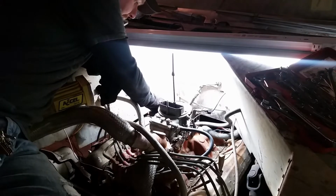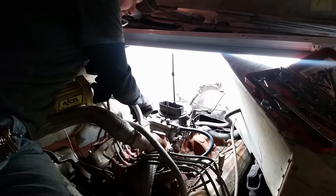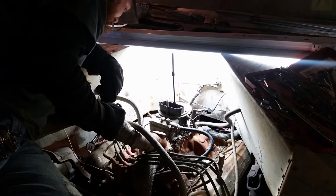So I'm going to take the carburetor off and clean a couple things, and see if we can get it to run on this carb without rebuilding it, but I'm not very optimistic about that.